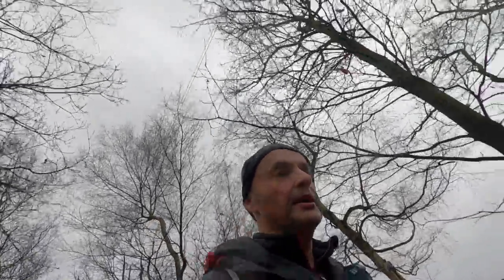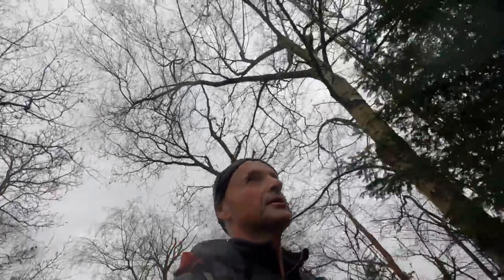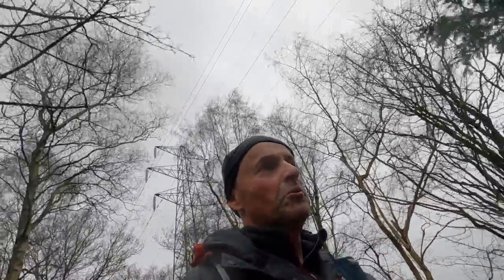Because of the weather today, it hasn't been very busy. The weather was horrible earlier on. It was raining quite hard, but for the second half of the walk it's cleared up and it's not too bad now. Well, I've just got one more section to do to complete the Wirral Circular Trail, and that will be from Hooton Station back to Birkenhead and close the loop.